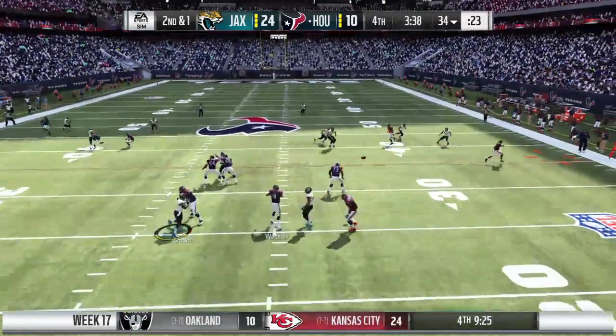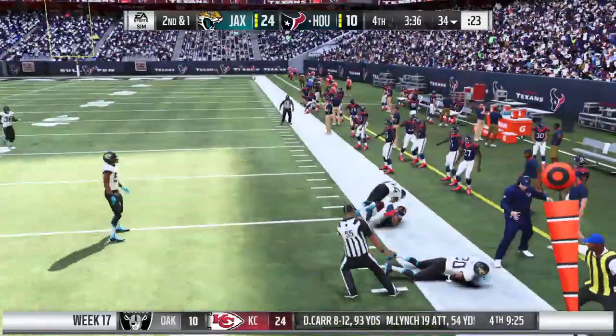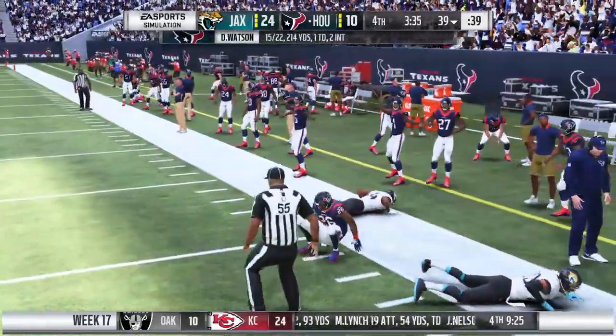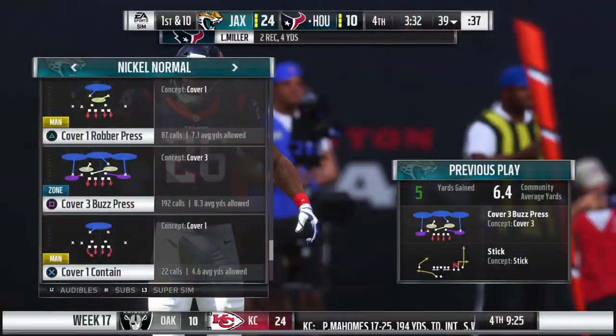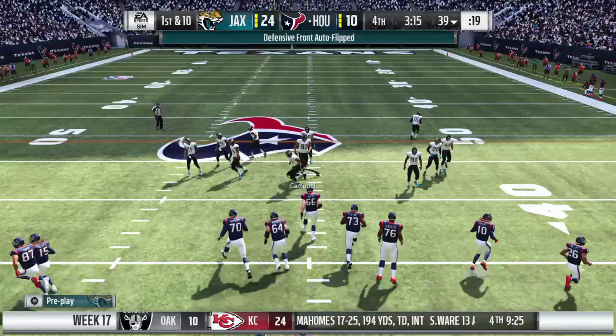To throw on second is Watson. To the sideline, and that's well done. Able to drag the feet. He's going to have the first down. The 5 yards on the play there as the drive will continue.